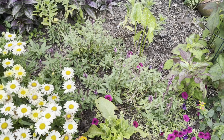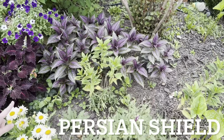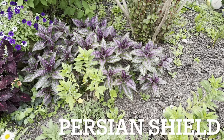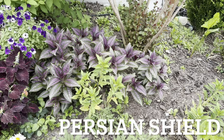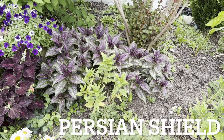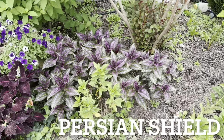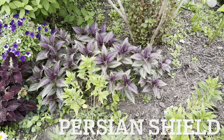Now the Persian shield at the back, the purple silvery tones, are starting to put on some height now that we've got more heat, and those will eventually get to almost 3 feet tall, and they have that beautiful, spectacular purple color, which will be great. Now those are an annual in my area, but an annual that I think is well worth the cost. These are just going to look wonderful all the way up until frost.